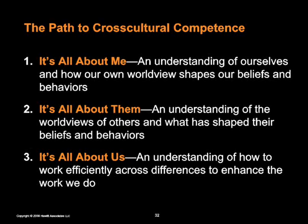And then the third part, which gets us beyond just tolerating and being sensitive and understanding of each other, but really navigating to a mutually satisfying resolution, given that we're working for the same company, or maybe they're one of our customers or clients, and we have to move our understanding of how we're different and effectively navigate a solution. So for the rest of my few minutes here, I want to focus on the first one, which is all about me. How do I become more self-aware about my own worldviews?